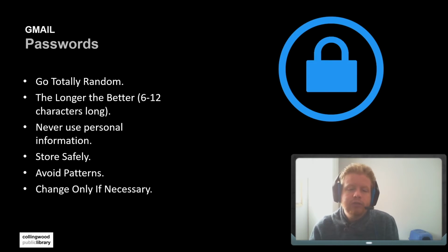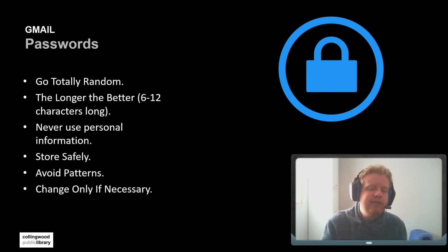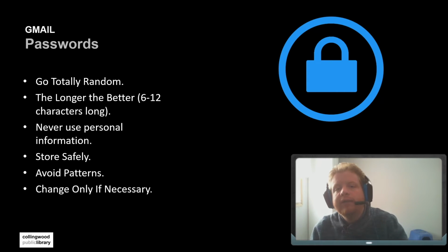Again, never use personal information. Make sure, if you are going to record or save these passwords, to store them safely. I like to write these in a little book that I'll just keep and tuck away. It doesn't leave the house, but I know where it is at all times. Avoid using patterns. If you have used this password on other accounts, don't use it for this account. And only change it when necessary. If you know that someone's trying to break into your account, or you've had a virus and you're not sure what's going on, that's when you have to look at changing it.